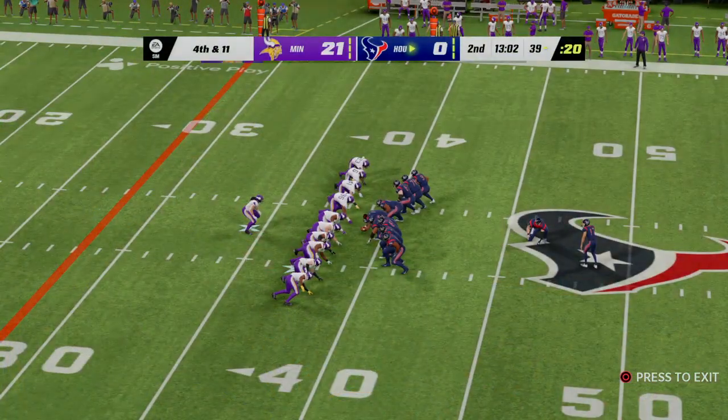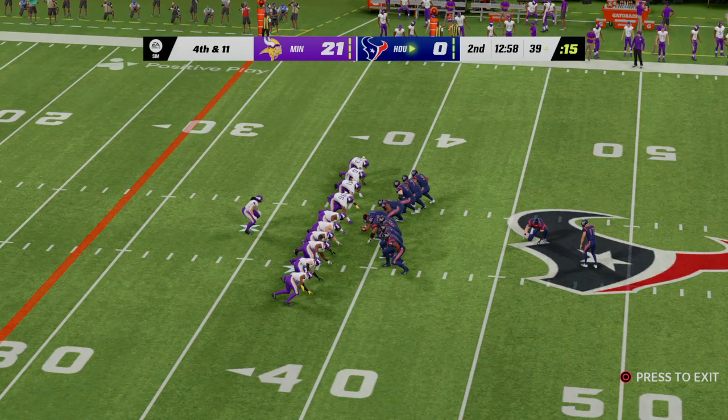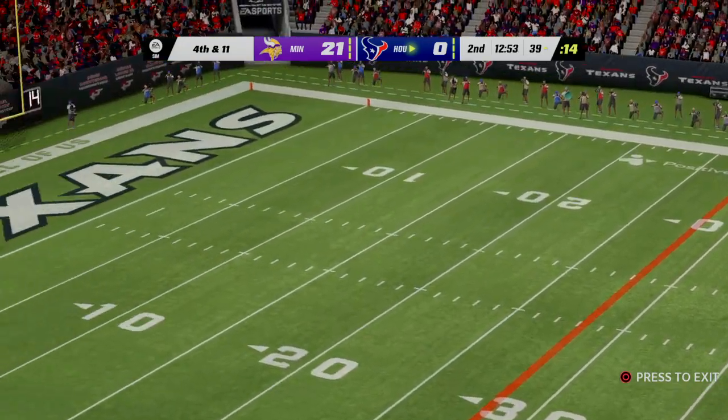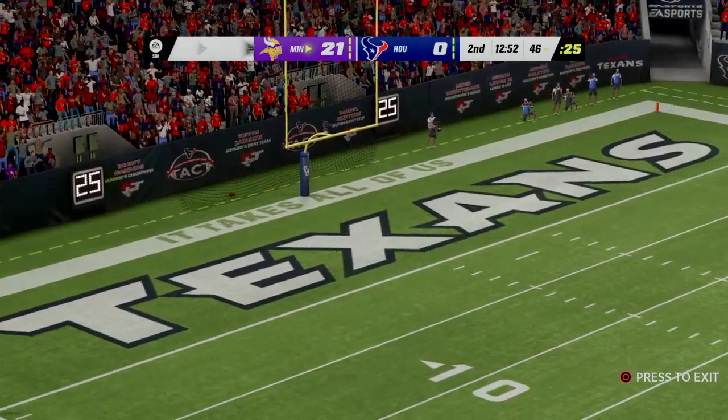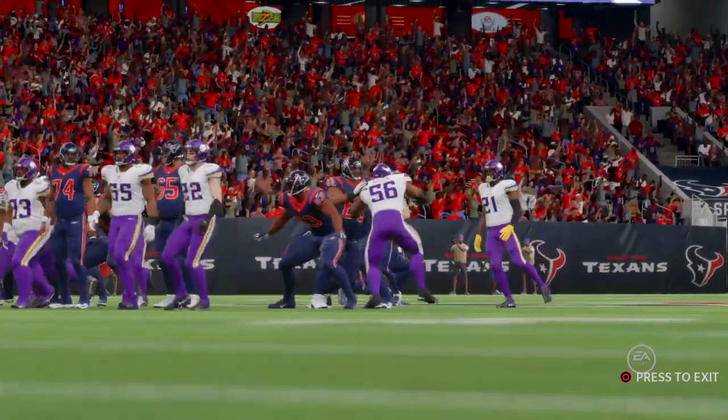So now they're going to send out the field goal unit to, as they say, fire away from long distance. This will be from 56 yards out. And this one is no good. He missed it. And this will stay a 3-touchdown game.